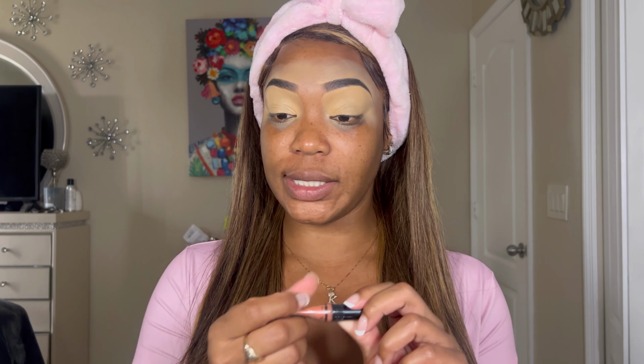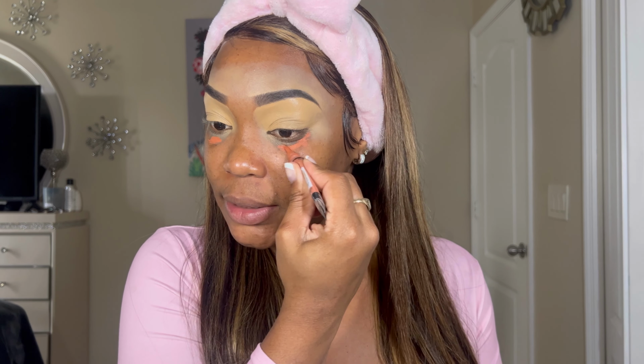One thing I have not changed though is the color corrector from LA Girl Pro Concealer. Listen to me, you don't need no expensive. This works, so we are keeping it.